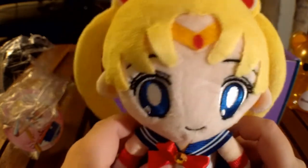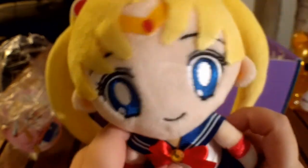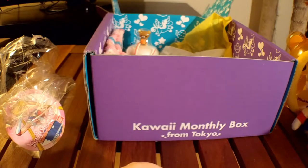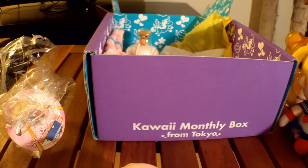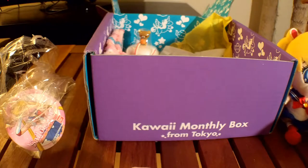Which of the five adorable characters did you get? Not the one that she hates, thank goodness. Yay! Would have preferred Jupiter, but Sailor Moon is definitely a good second. Is Jupiter your favorite? Yes, of the inner ones. Why is she your favorite? I don't know. I just really enjoyed her story arcs and her personality, I guess, because she was really protective.